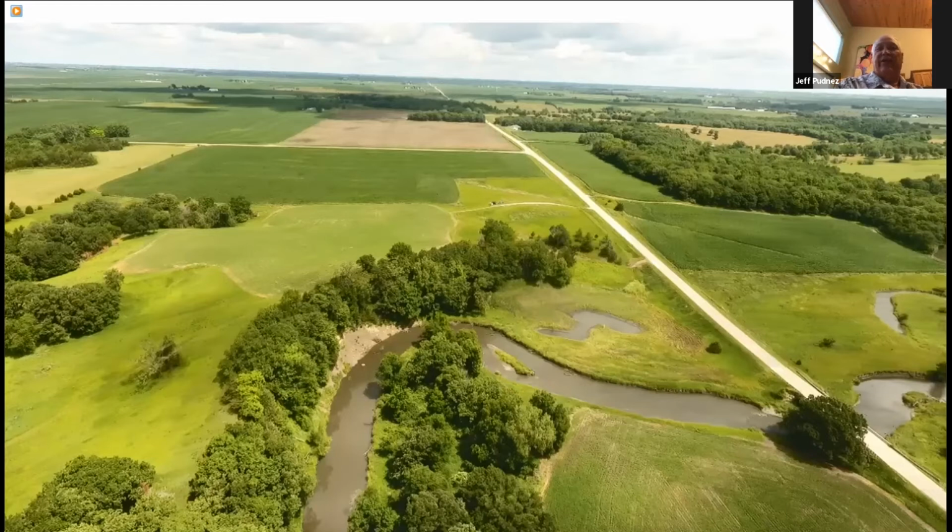And there's incentives for doing this. Yeah, there are both some state and federal tax incentives for conservation easements, and those vary pretty greatly depending on your property. And if you don't live in Iowa, then the tax incentives are obviously going to be different. But that Iowa Land Options website will walk you through all the different things.